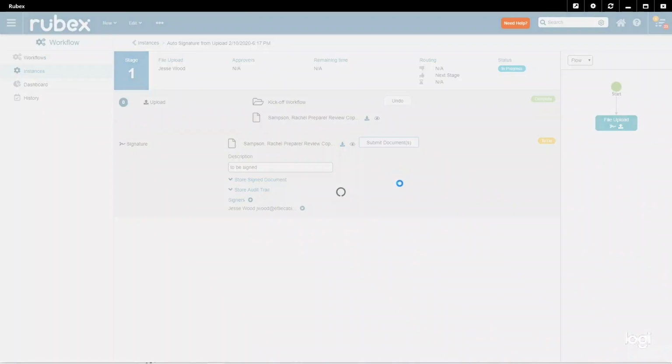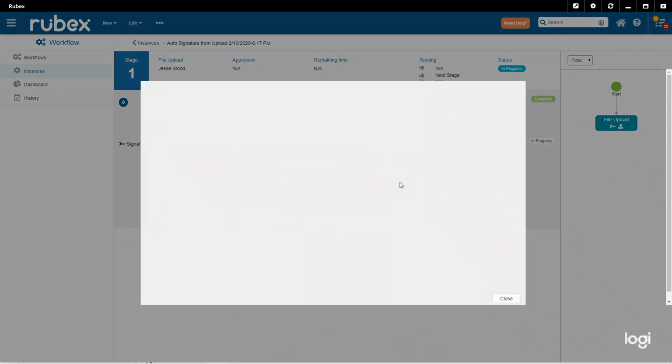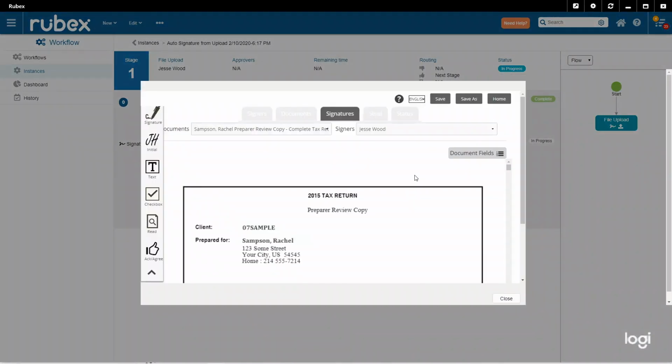And so I will submit that document. It will now take that document and submit that for signature. This is a big document. It's actually an example of a tax return. And so that tax return will load into my signature platform. I believe it's about 30 pages.